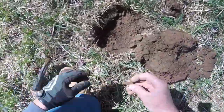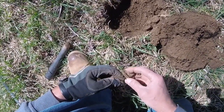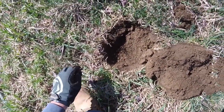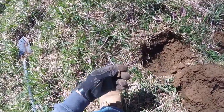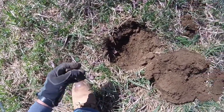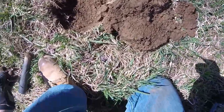Bullets now. This is a live round. An old live round. That's in bad shape. Yeah, I don't want to play around with that too much. It's probably no good, but still. It's like a 9mm or something, maybe. I don't know. I think that's what that is. Or a chunk of one. Okay. I'll get back to you on the next hole.